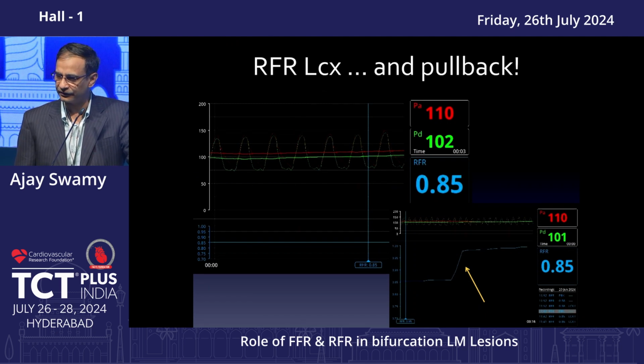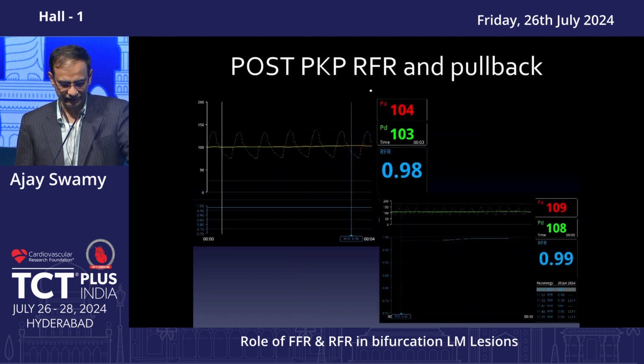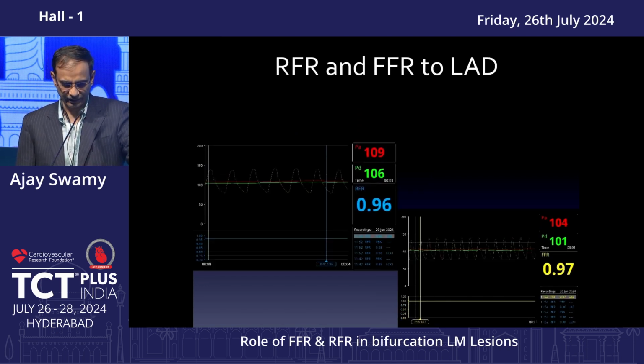And you find that the RFR is 0.85 at the ostial circumflex. And the pullback, as you see, the arrow is just at the ostial circumflex. So a POT, KISS and a re-POT is done. And then we measure the RFR back again. And you get a 0.98 and a 0.92 measurements.